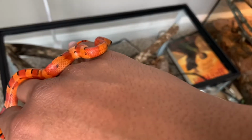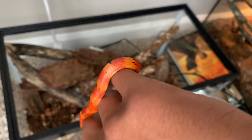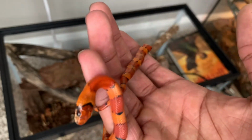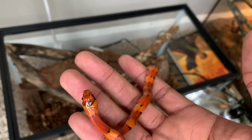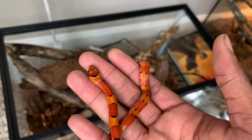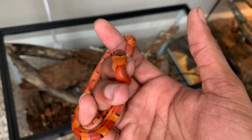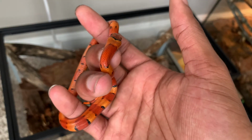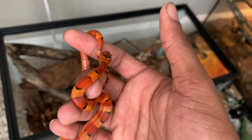Adults can reach about 2 to 3 feet, 3 feet being very, I'm not gonna say rare, but it's not that uncommon to see a 2 foot snake like this. I'm just surprised he's letting me hold him for this long. Sheesh. He's really chilling. Like, real deal chilling.